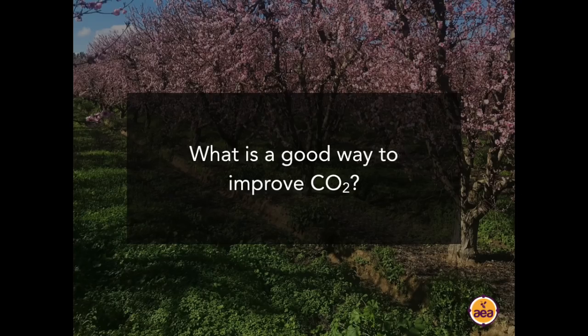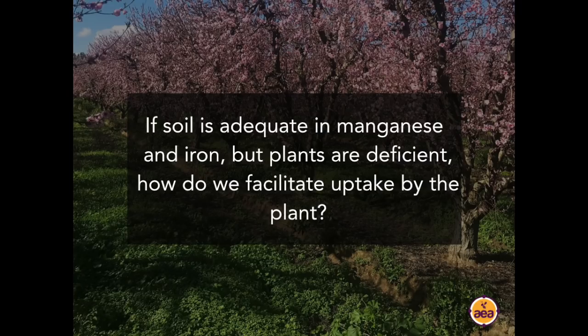Question from Andrew Johnson. Hi, Andrew. If soil is adequate in manganese and iron, but plants are deficient, how do we facilitate uptake by the plant? The reason many soils are high in manganese and iron, but plants are deficient, is because the manganese and iron present in the soil is primarily in the oxidized form, which is not physiologically active within plants. Again, it is microbes, particularly bacteria, that are responsible for converting the oxidized minerals to the reduced form that plants can absorb. So it really comes down to soil biology. You have really aggressive, vigorous biology, and you'll get really good absorption of manganese and iron.